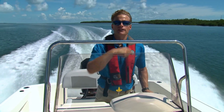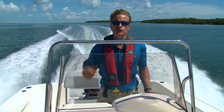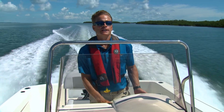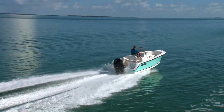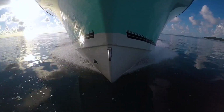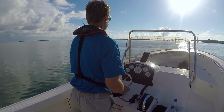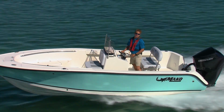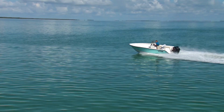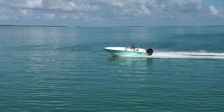The entire hull and deck is chemically bonded, but then they also use stainless fasteners and screws to make sure the whole thing's welded together, basically. What an amazing little hull for a 20-foot boat, so planted and solid. Now, mind you, this is an offshore boat, and we're sitting in the channel right now, so it's not that rough. But you can see just how fun it is to turn.